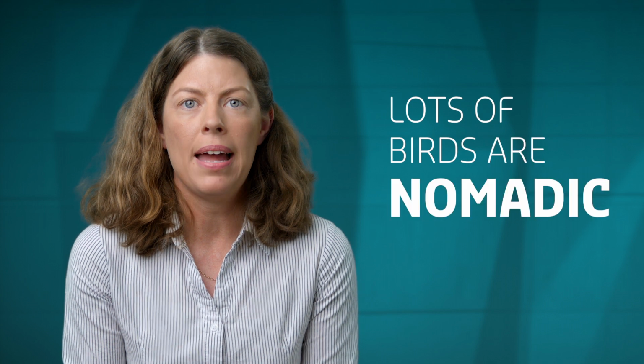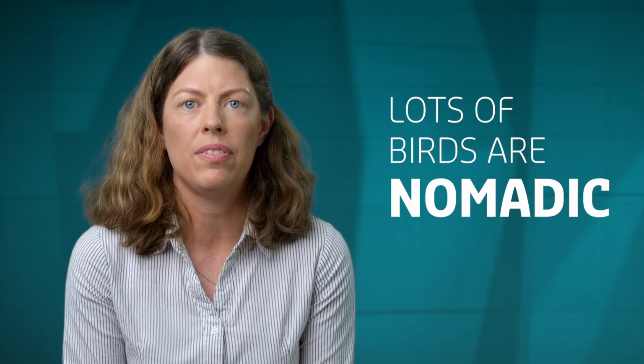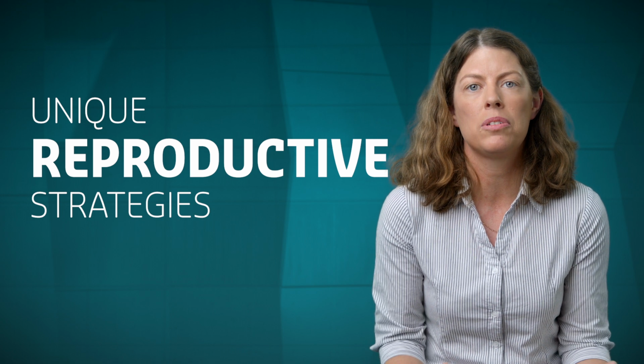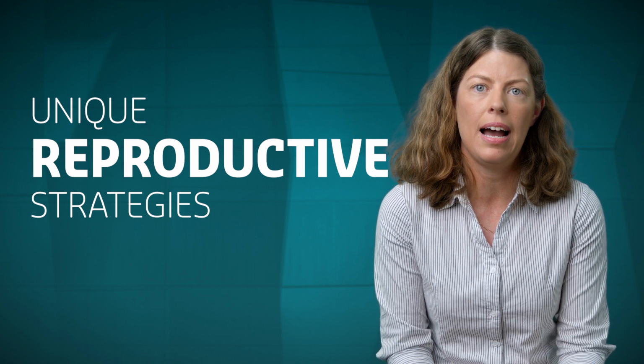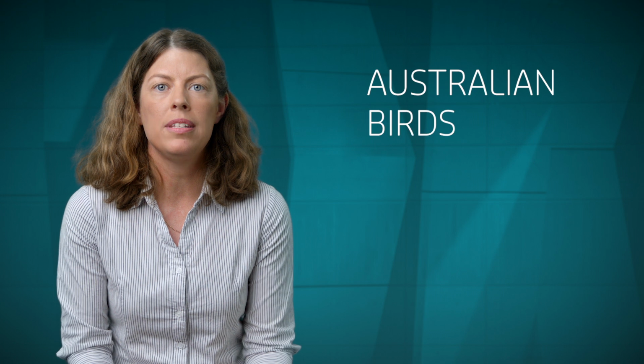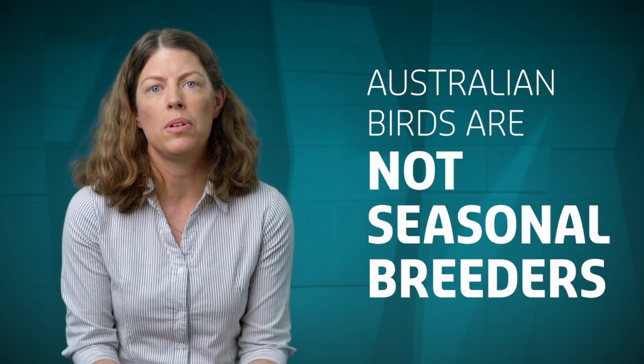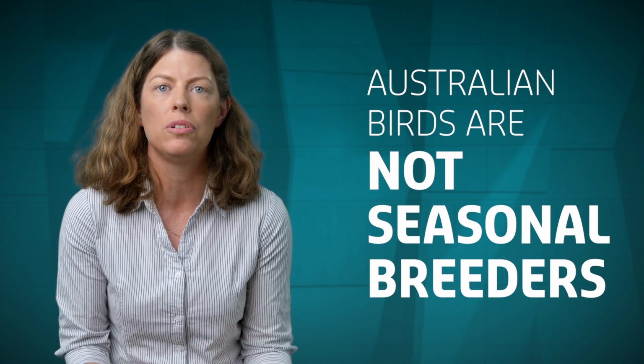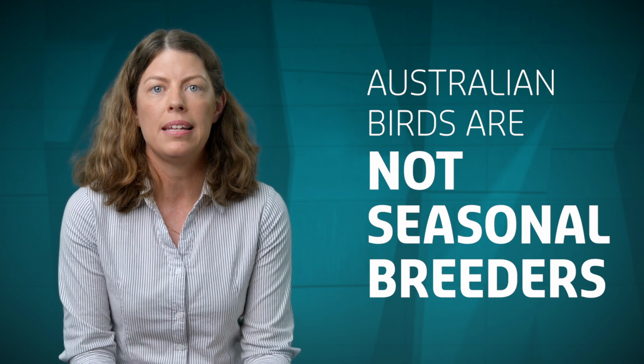Lots of birds are nomadic in Australia, so they move around and they follow areas of good food and water availability. Australian animals are characterised by unique reproductive strategies, and so they're able to breed in environments that can be very harsh. So for example, Australian birds are not seasonal breeders. Most of the world's birds breed seasonally, but Australian birds breed whenever conditions are good. So when there's lots of food and water available, that's when they'll breed.